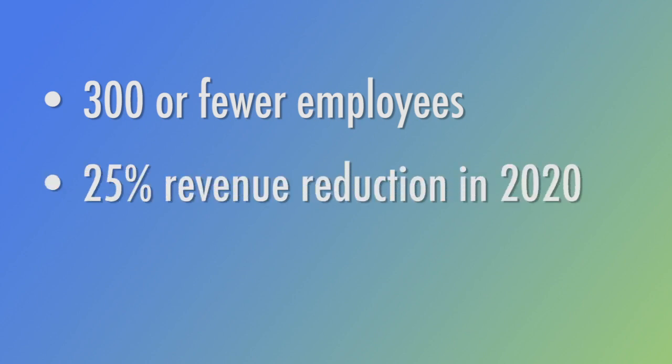You must also have earned at least 25% less income or revenue in at least 1 quarter of 2020 when compared to 2019, or 25% less income or revenue overall in 2020 when compared to 2019. For example, if you earned or generated $150,000 of revenue in 2019, but only $100,000 in 2020, you would qualify. This requirement does not apply to first-time PPP borrowers.